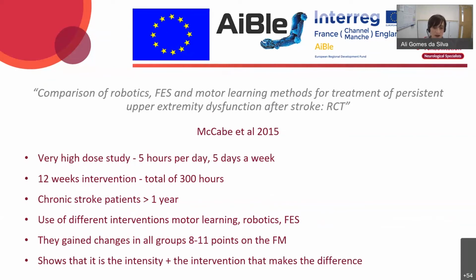Now, this is another very high dose study. So we've gone from 84 hours. Now we're looking up to 300 hours with this study. This was McKay Better in 2015. Again, another randomized controlled trial with a comparison of robotics, FES, and motor learning methods. So they did 5 hours a day, 5 days a week for these patients, but they only had 39 subjects. So it was not a big RCT. It was relatively small. And they did 12 weeks total intervention, so total 300 hours.